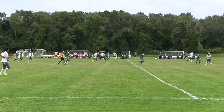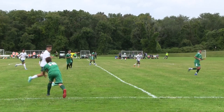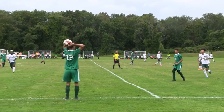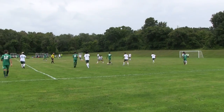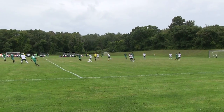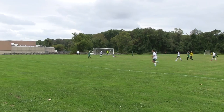Number 17, Jacob Leander, trying to send his player. Number 14, Rudy. Els, nice throwing. 22 has it. Nice, trying to punch it through. Trying to pass it up, broken up. Kicked out, good play there by Matthew Moda.